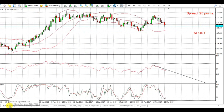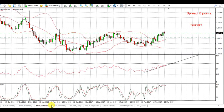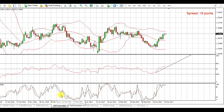Euro JPY, yes, I got out of that one as well. Euro GBP, it's at a bit of support at the moment, so it's stalled a little bit. Put the trend line down. I really believe that's going to continue short. Euro, yes, we've done that one.